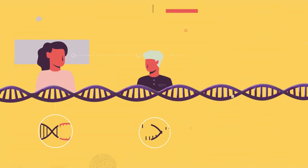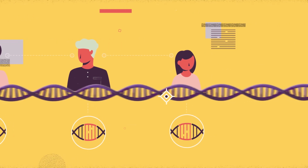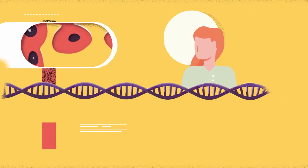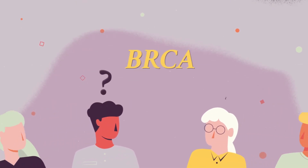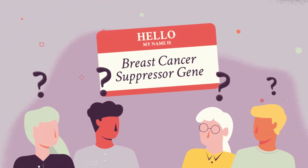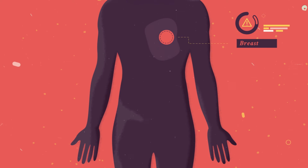These genes are usually inherited and can be passed down to children. However, in some cases, BRCA mutations occur in people without a family history. BRCA actually stands for breast cancer suppressor gene, which has caused a lot of confusion. This is because these mutations were first seen in breast cancer.